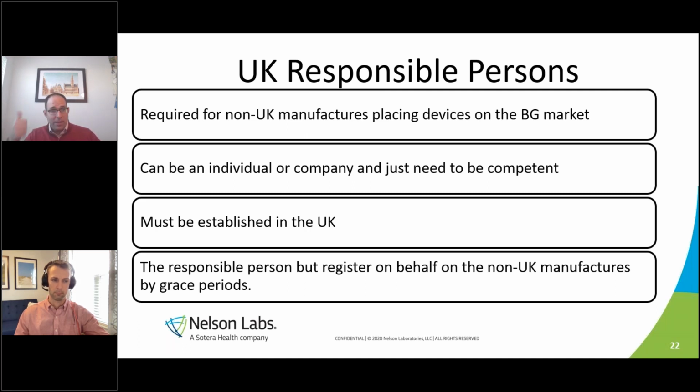But it can be anybody. It could be a consultant. It could be a company. It could be an individual. As long as they are established within the UK and the MHRA deems them competent to do so. Now, that competent is the only gray area. I'm not quite sure exactly what they would consider a competent, responsible person, but that's what they put out as a requirement.